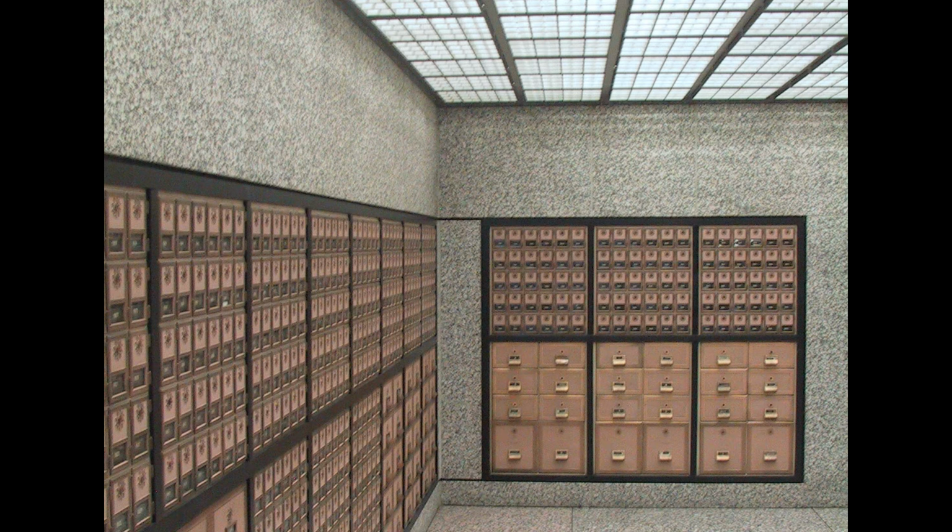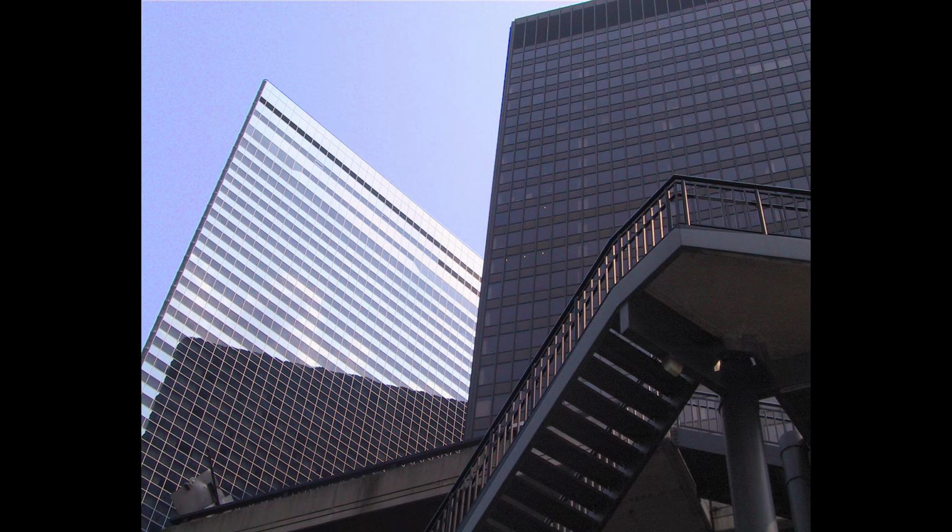This one is one of my angular shots of Upper Wacker, east of Michigan Avenue. I think this is a Swiss Hotel here. Who's the architect? Harry Weese, Swiss Hotel. Or maybe it's this one here. I'm not sure. But I believe this one here, the one over on the left, is the Swiss Hotel.